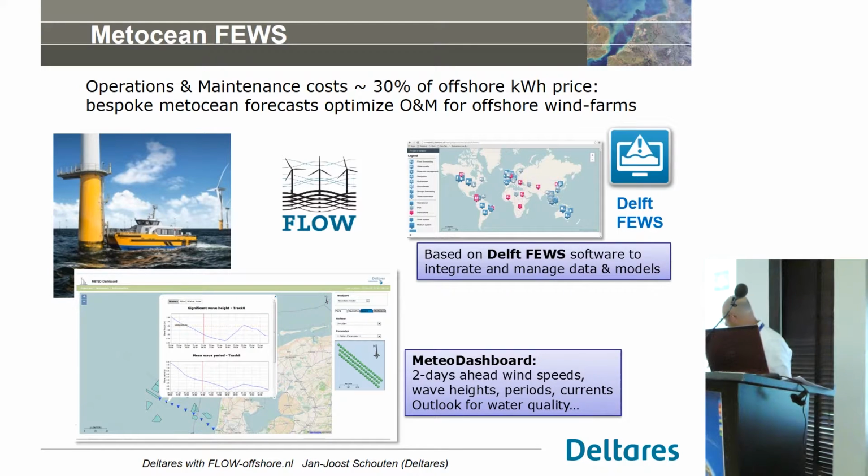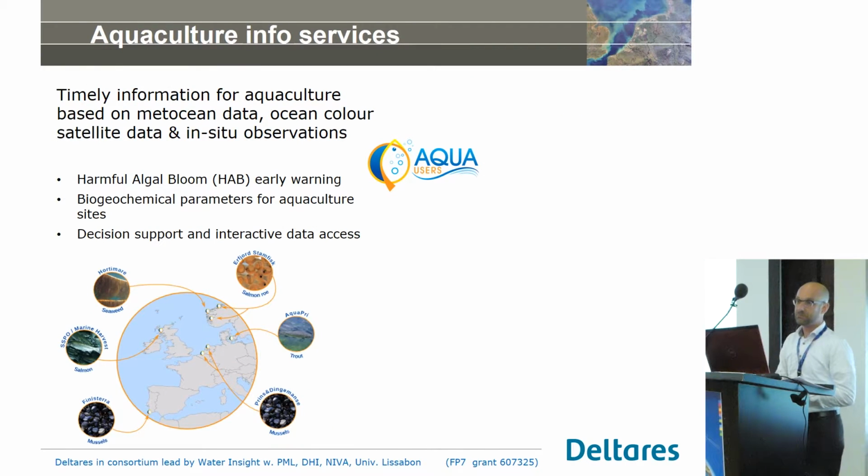And also here we're looking for new, say, extensions to the traditional Metocean. It's not only the waves and currents, but potentially also water quality parameters. And in particular, when you think of a multifunctional use of wind farms, also for offshore aquaculture, it's possibly interesting to also have chlorophyll data, for example. So we're developing on that one, which gives me a bridge to aquaculture information services in general.